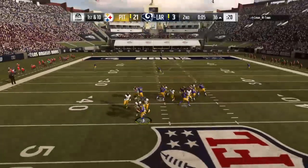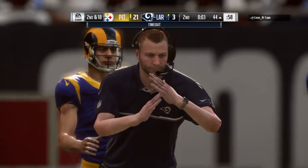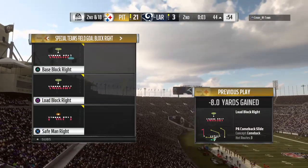Now a play fake here on first down. And the Steeler pressure too much here. He's going to go down. Now whistles and a timeout with 3 seconds left in the first half.